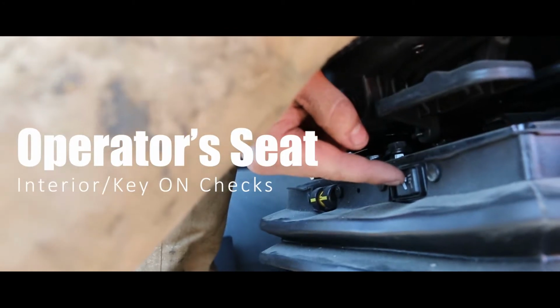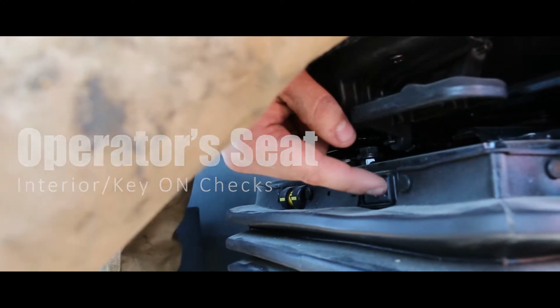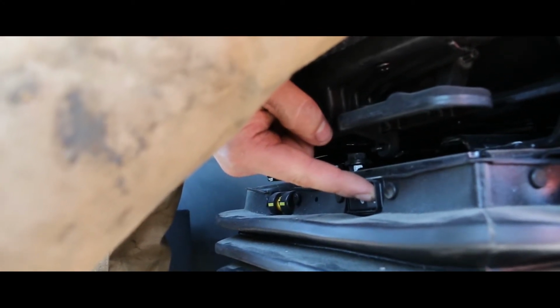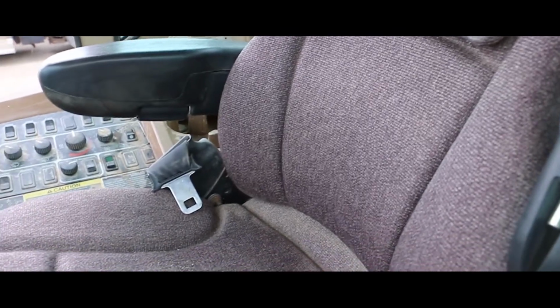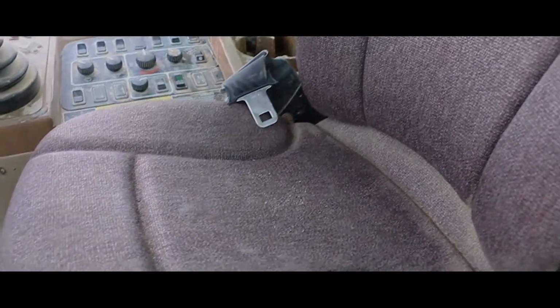Make sure the seat is in good condition and can be easily adjusted to fit your needs. MSDs or musculoskeletal disorders are considered the single largest category of workplace injuries and lost work time. So it's important you take care of your back by making sure the seat is not falling apart.